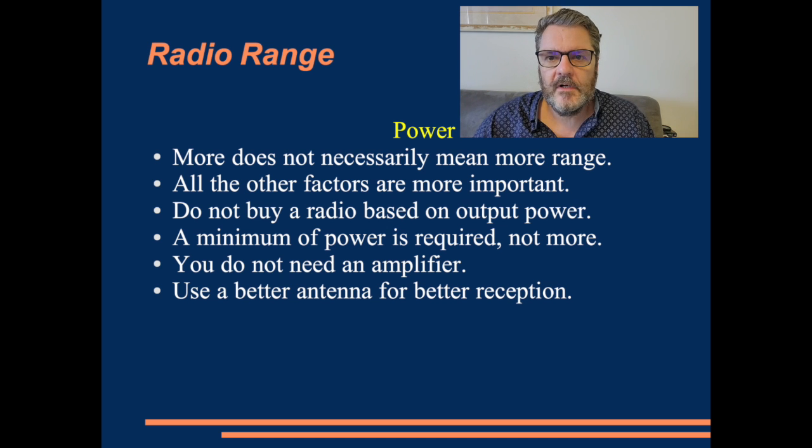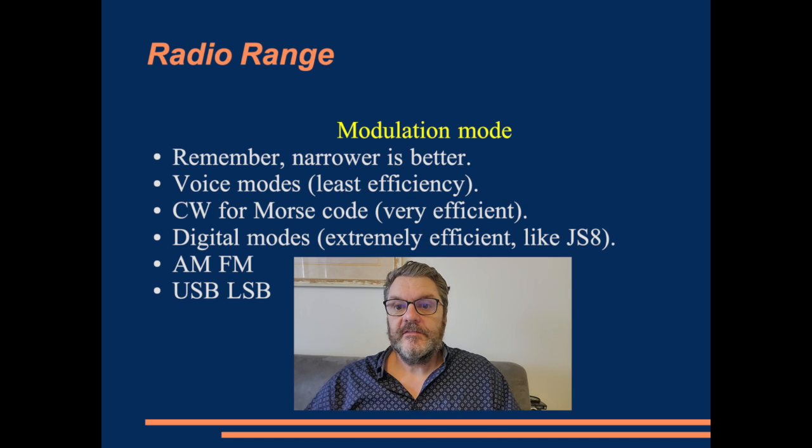You can make extremely long contacts with the regular legal power on a CB. I'll give you another trick later when we talk about modes to go further, basically, but an amplifier is not the best way to do that. The best way to do that is a better antenna. Because an amplifier will not improve reception. On the contrary, it will hamper reception. And that's a big problem. While a good antenna will increase your signal strength and will increase your reception as well. And that's what you really want. So don't buy an amplifier. Use the money for something else. Go on vacation or something. And that's all I have to say about power. It doesn't take much. Now let's talk about modulation modes.